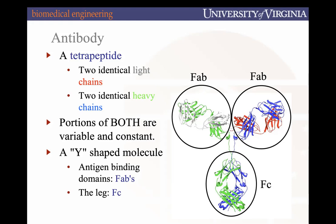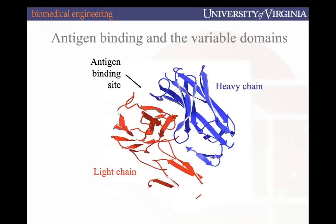The light and heavy chains are, no, they're both identical. Yeah. All right, we're going to press on.